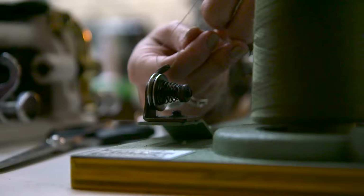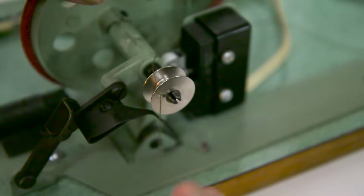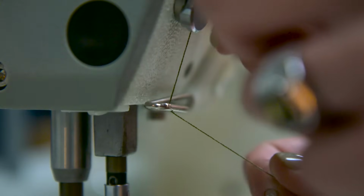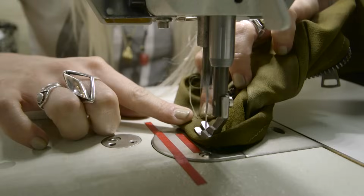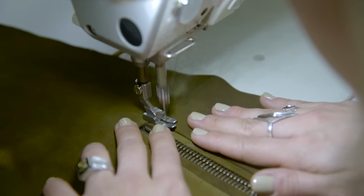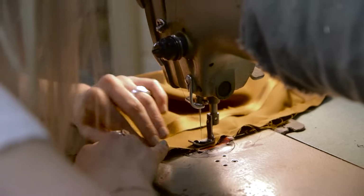The fifth phase is where we actually sit down and sew the pieces together. It's not necessarily, okay, we're gonna sit down at the sewing machine and it's all gonna be done. You sew one seam and then you have to iron it flat and roll it out and glue the seam so that everything stays really flush and flat.